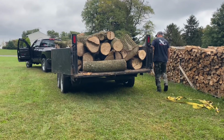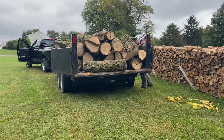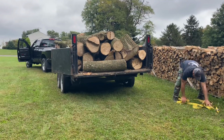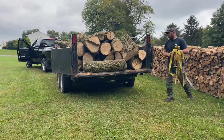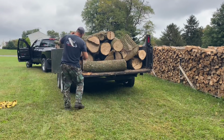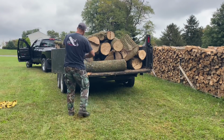Well, it looks like a pretty good amount of straight logs here. Should make good firewood. Should probably move this so it's not buried. See a rake in here. That'll get buried too.